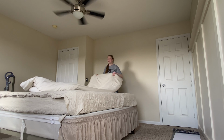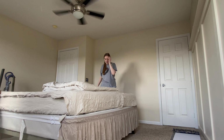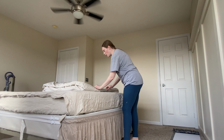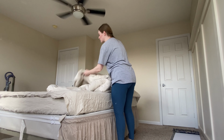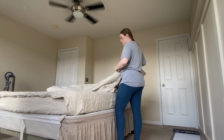Oh, we put the duvet cover on the duvet yesterday. It's kind of similar in color to the sheets, but it's a little bit lighter. Honestly, this duvet cover is probably one of my favorite things I've purchased, which is crazy because the sheets were so much more expensive than this duvet cover, but it just came out really nice.